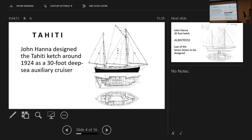The Tahiti Ketch was also about the same time frame as the Eric. It was designed by John Hanna, same type of thing. There were numerous boats built. This was one of the first boats to ever do a double circumnavigation. There were several of them that did that. Again, a lot of home-built boats. Interesting history. Very popular back in the time.